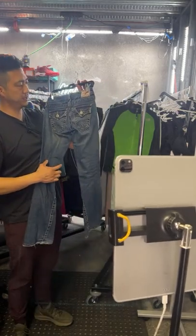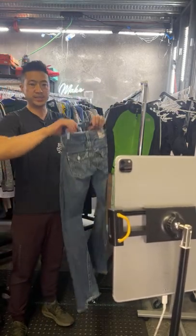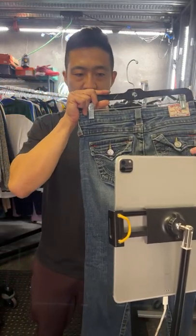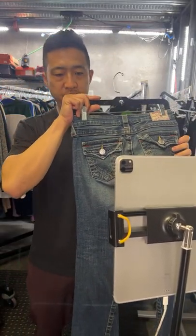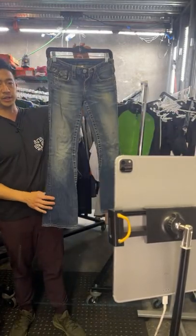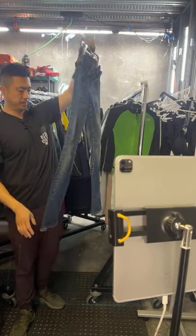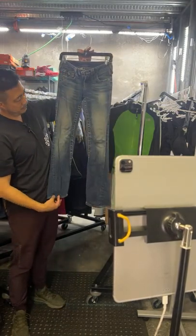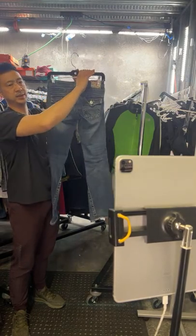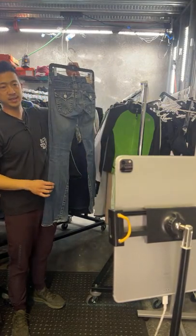True Religion is next, True Religion jeans, size 26. I'll show you guys the embellishment. So the more crazy the pockets, usually the more True Religion sells for. Size 26 is like a size 2. I think you should know the conversion. This one isn't too wild, but I feel like this is still going to sell well, and it's a great size. True Religion jeans.